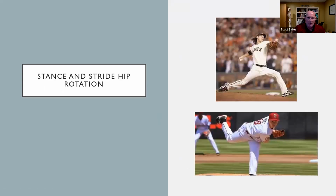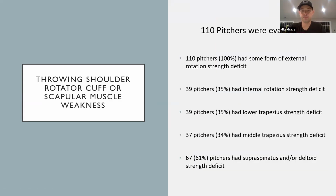35%. Oh, sorry, Mike, go back. Yep. 35% had internal rotation strength deficits. 35% had lower trapezius strength. Now, the lower trapezius and the middle trapezius are scapular stabilizers. They help stabilize the shoulder blade.